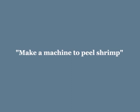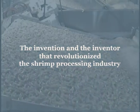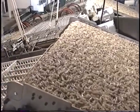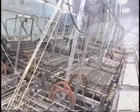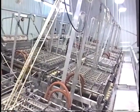Make a machine to peel shrimp. The invention and the inventor that revolutionized the shrimp processing industry. More than 500 million pounds of shrimp are peeled on automated machinery each year worldwide, much of it on equipment like this, the Lapeyre Machinery Model A peeling line.